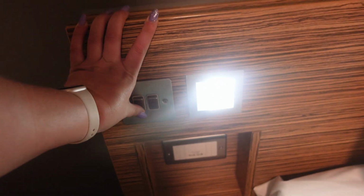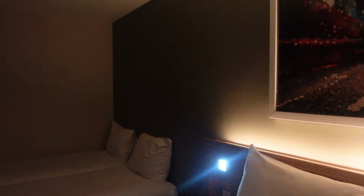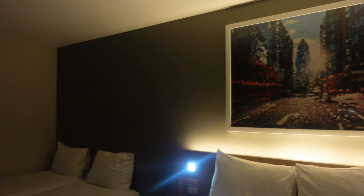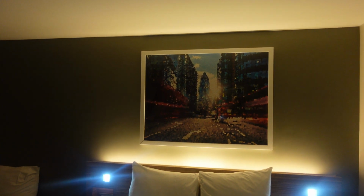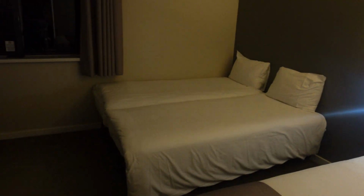Bed light's super bright. There's probably a light above the bed. You've got an aircon unit up there. Rowan's in charge of all the lighting. Rowan's having a cracking time. Let's see if we can get... Oh, there we go. That's nice lighting. Really nice mood lighting there. Yeah, I really like that. Really like it. It's really nice.